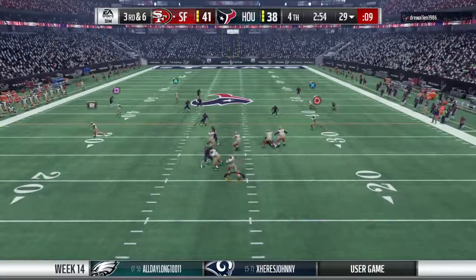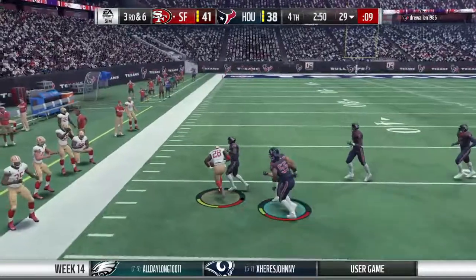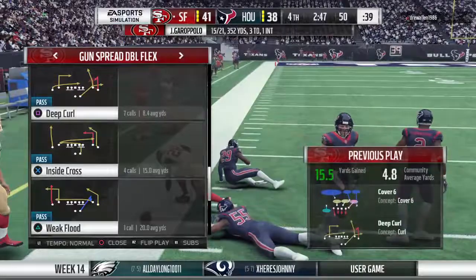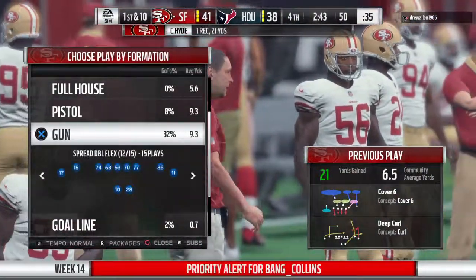Throwing is Garoppolo on 3rd down. He dumps it to Hyde. And he's got the first down, yardage before being taken down at midfield. And a nice gain of 21 yards.